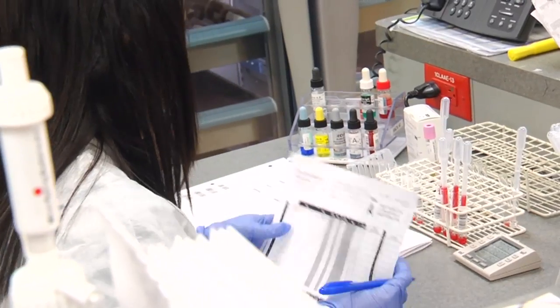Knowing your ABCs when it comes to diabetes means playing it smart.